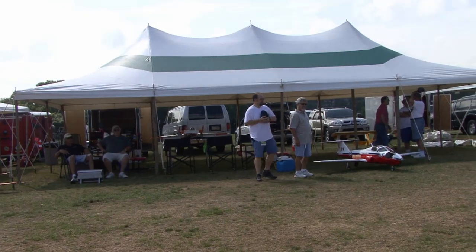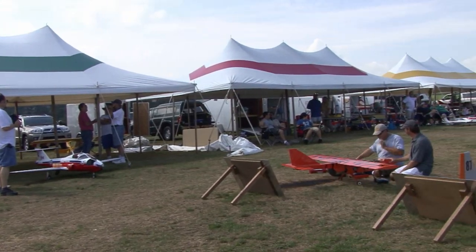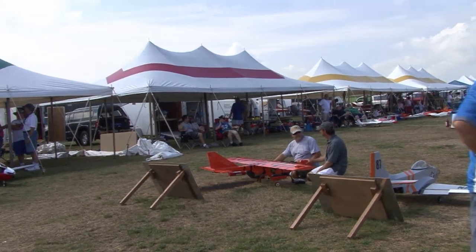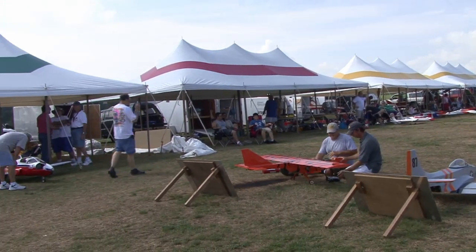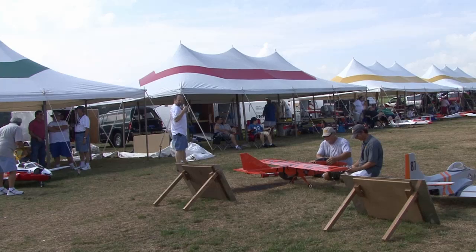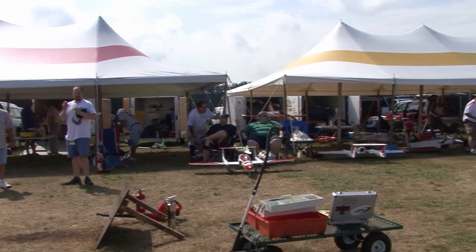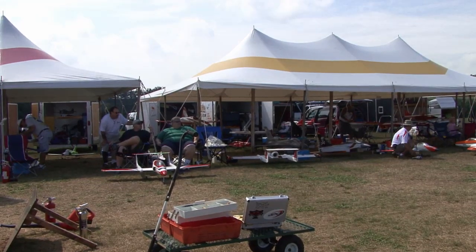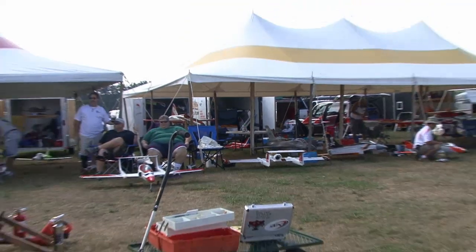Okay, more goodies. I'm about a third of the way down the flight line, or the tent area. Here again, going down the tent area. Here's my little setup right there. Flown a couple times today, gonna fly some more.